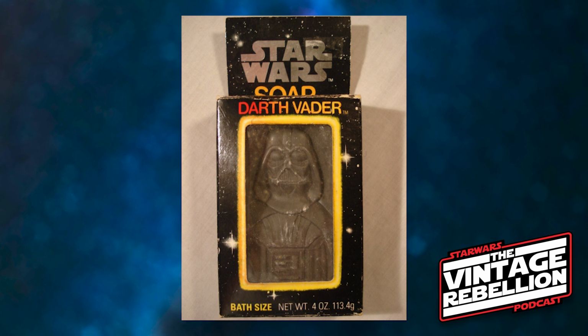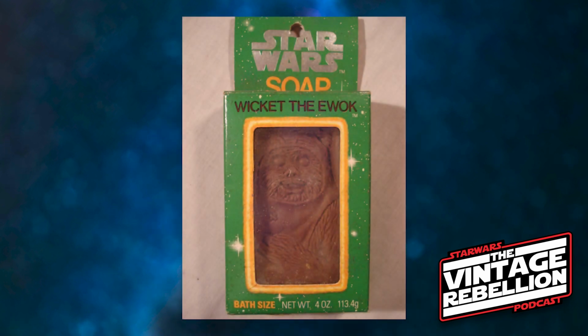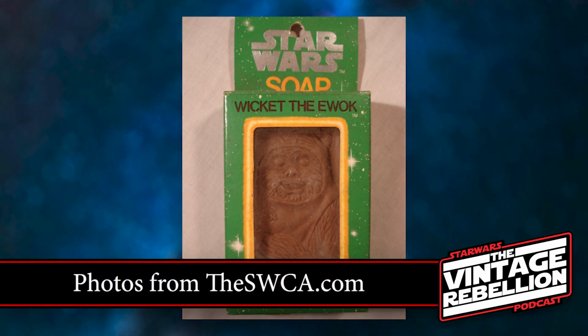Have we done Wicket? No. We haven't done Wicket, no. Right, I'm going to do it sideways on, but here we go. Playful Wicket the Ewok. The small furry Ewok hunter and friend to Princess Leia. He looks harmless, but is a fearless fighter when provoked. That's why he's so great at helping you win the battle against, wait for it, dirt and grime. Oh, what a surprise. Lather up with Wicket the Ewok and feel playful yourself.